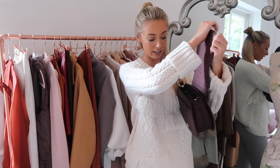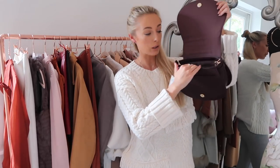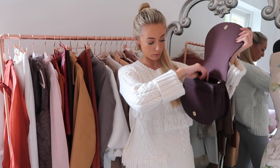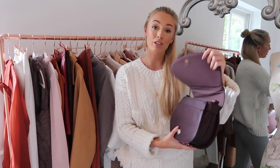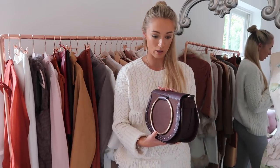Inside, this one is really spacious. I love the layout. You've got this little pocket on the front here, big wide section, and then again a zippy section and a shoulder strap too. This one was £25 as well. I think this is a really great versatile bag for £25.